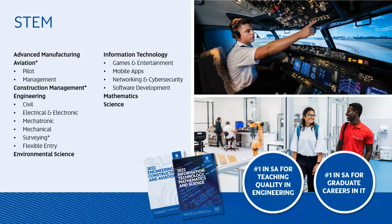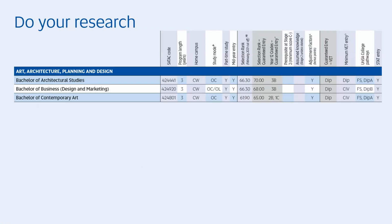We have our engineering degrees with a number of specialisations you can see there. For students who are unsure of what area of engineering they would specifically like to go into, we also offer an associate degree in engineering to give you a taste of the different engineering areas, and then you can look to transfer across to your chosen field. We offer degrees in information technology with a number of specialisations there, followed by our maths and science programs. And these programs are available in the Engineering, Construction and Aviation Guide and the Information Technology, Maths and Science Guide.